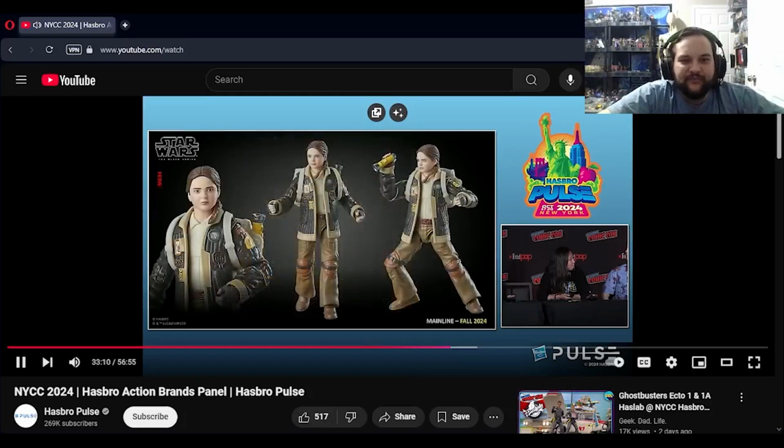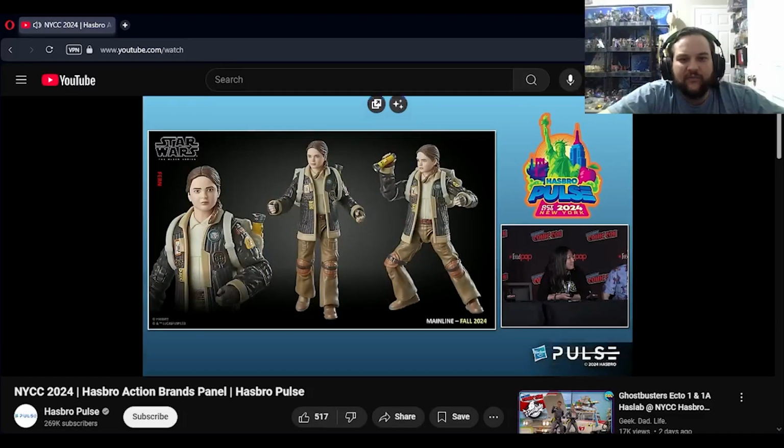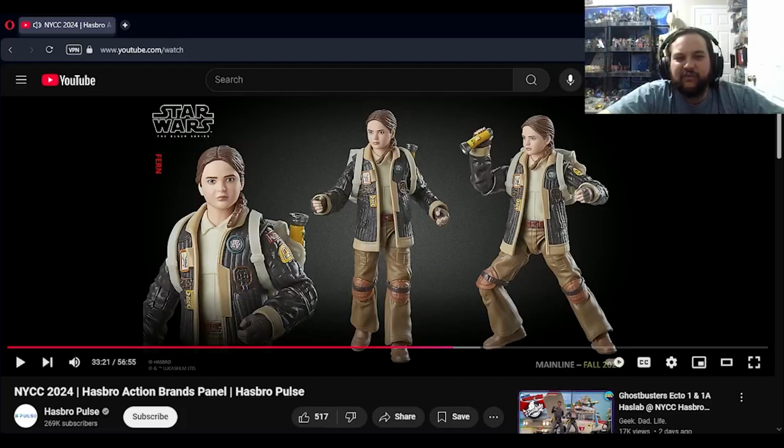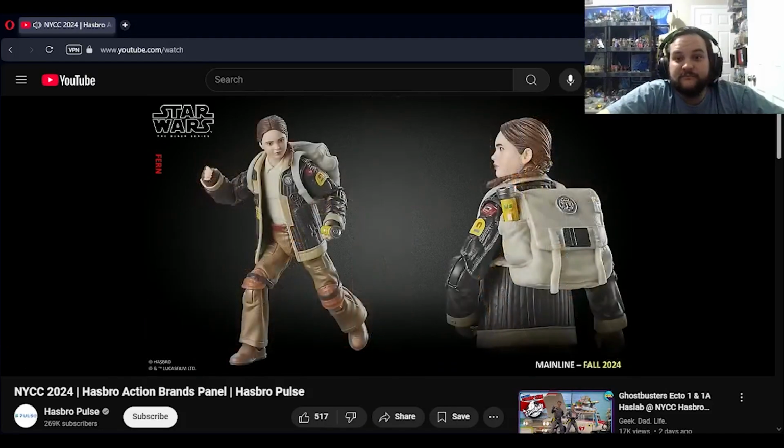You see Fern. And what I really love about Fern is that she has that big jacket that has those stitches and patches that we did inkjet to get the details just right. She also has a flashlight. Kind of reminds me of Han Solo's parka a little bit from Empire Strikes Back, but with a bunch of cool patches on it. Also, cool to see a patch jacket in Star Wars. Neat. Light accessory that goes into the side of a removable backpack, as you see here. Also removable, of course.